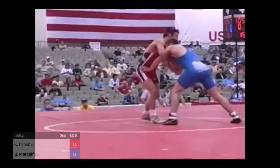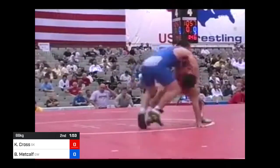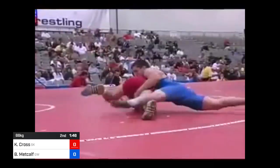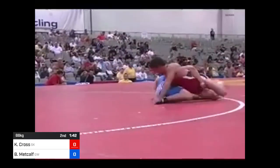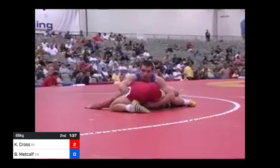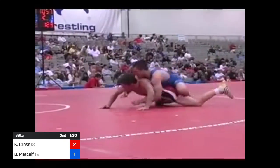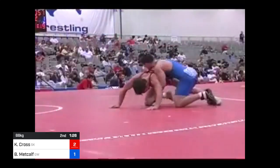Kendall Cross, very dangerous from upper body. He can throw. And Metcalf knew that. He posted on the hip, and now Metcalf snaps Cross down, and we've seen this before. Kendall tried to hip in and get the exposure again and gets it. 2-0. Kendall Cross led, and then there's a point as Metcalf gets the reversal. So it's 2-1 now. Kendall Cross leads.